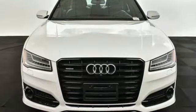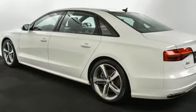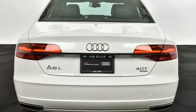Edmunds.com reports this full-size luxury sedan features an impeccably finished cabin, refined acceleration, and polished road manners. Audi forges sophistication and performance into each iconic vehicle.